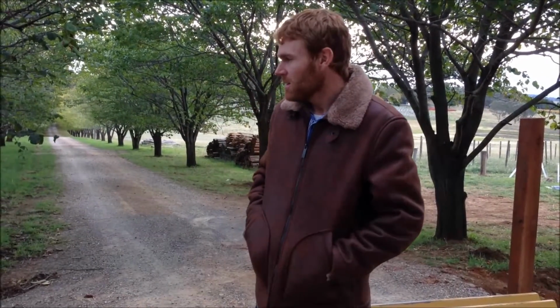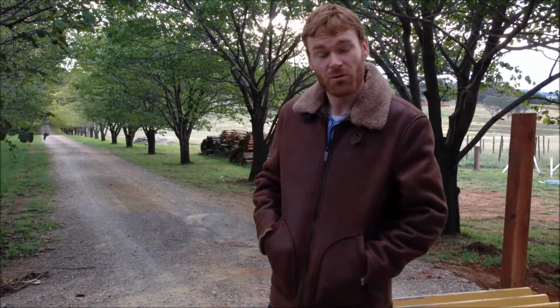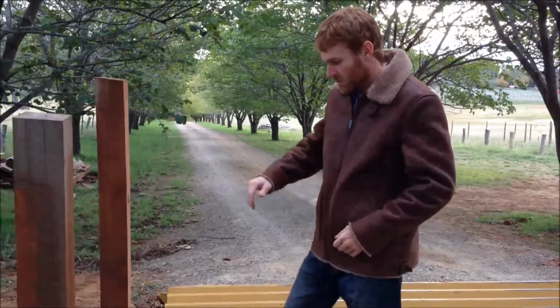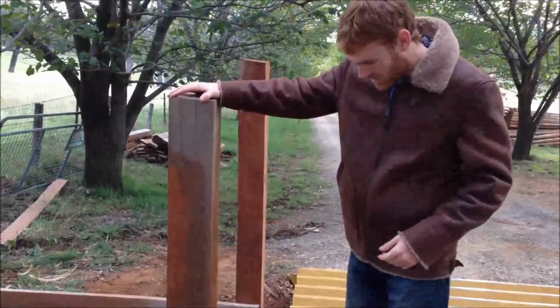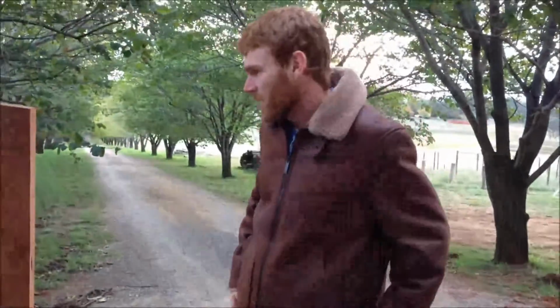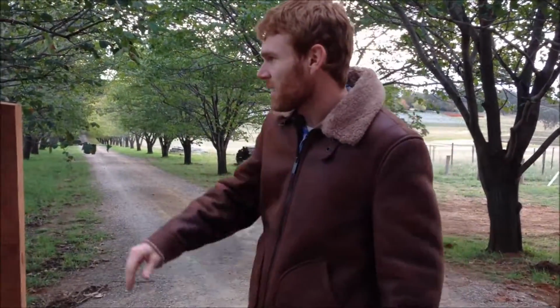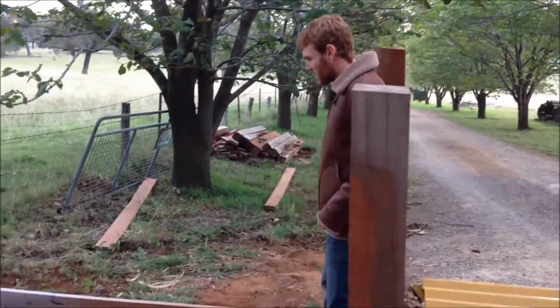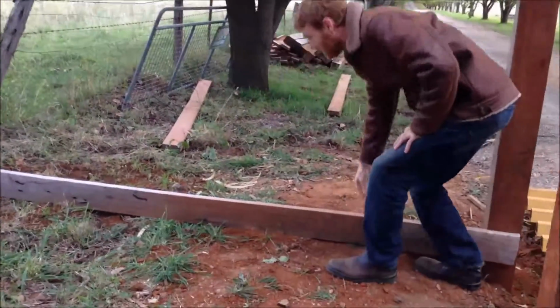We're just at our front gate here, and we're in the middle of building a brand new front fence, which hopefully in the next episode we'll have completed. What we've done is we've started by drilling some holes. We've got some brand new ironbark out of Dubbo, beautiful timber. It's a little bit aged, so it's nice and dry. We've got some 3.1 metre planks as well that will be mounted.